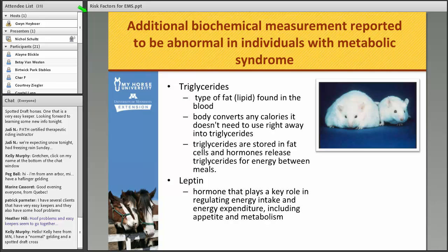Additional biochemical measurements that have been reported to be abnormal in individuals with metabolic syndrome include elevated triglycerides, which are a type of fat or lipid that can be measured in the blood. The body converts any calories it doesn't need to use right away into triglycerides, and then these triglycerides are stored in fat cells, and then hormones can release the triglycerides for energy in between meals.